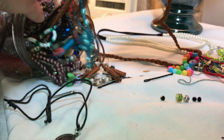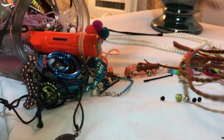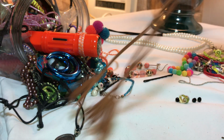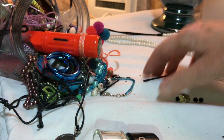I'm going to get this big leather thing out. I'm not sure what it is. It's never been used. I guess it's like a belt type thing here. It's the earring, cheap earring.